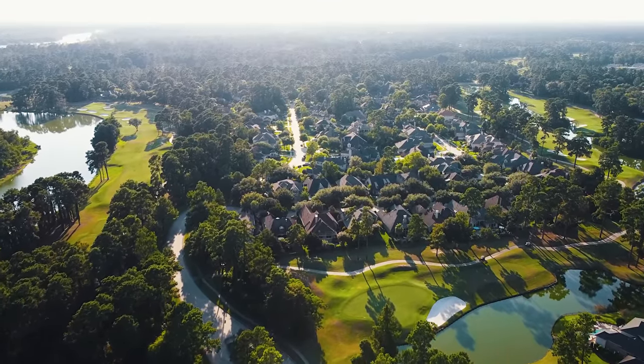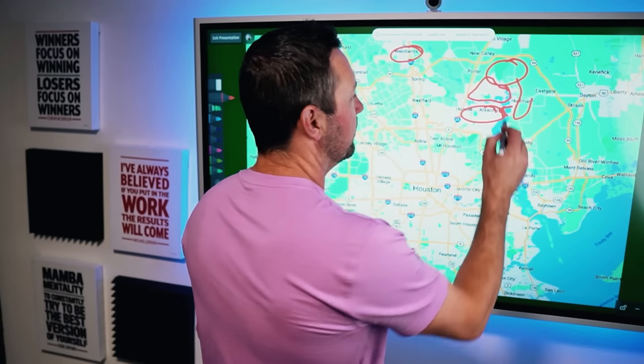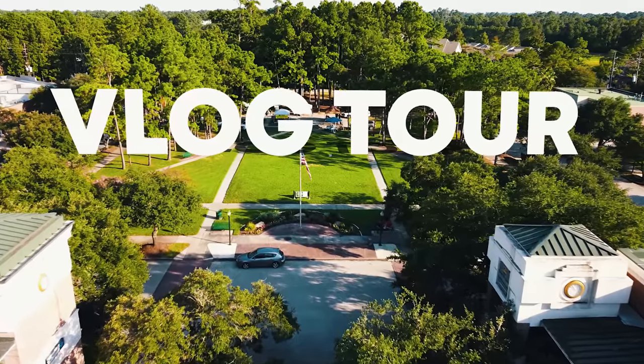That was one thing I didn't like as much down here. There wasn't really as many sidewalks or trails. I've got three little tricycle motors, kiddos. Kingwood has the greenbelt system, 100% trails. I've done complete vlog tours of all of these places that I'm talking about, so you can check those out after.